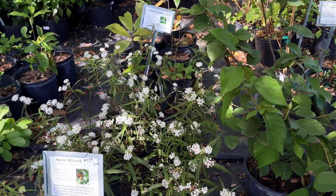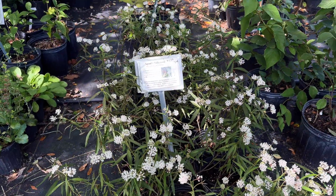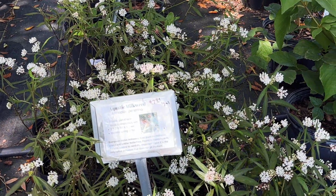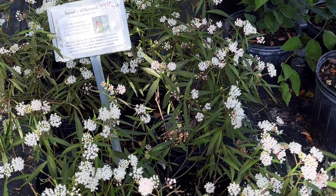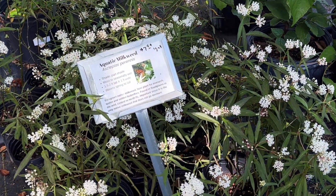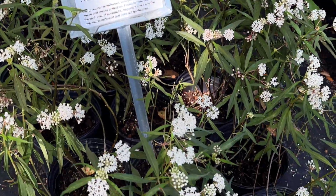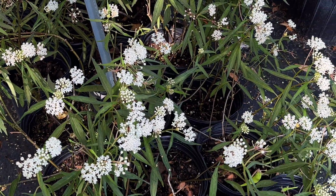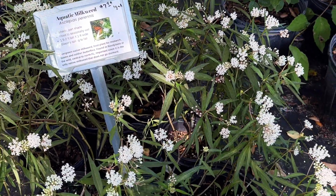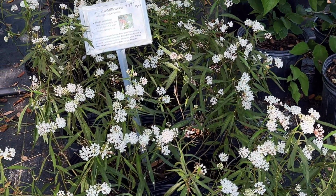A great fall addition to a butterfly garden is aquatic milkweed, Asclepias perennis. It will sustain the monarch butterflies that are staying year-round in our southern locations, and it doesn't have a period of dormancy like the Asclepias incarnata swamp milkweed. And look at how beautiful they are. Very, very much blooming now. Oh my gosh, I might add a few of these to my cart.